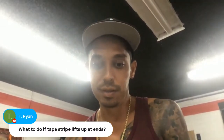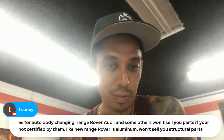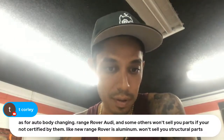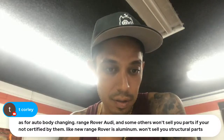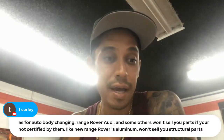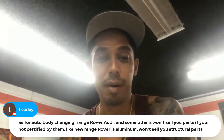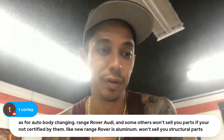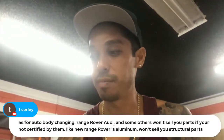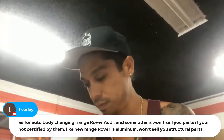And let me get this last question here. As for auto body changing, Range Rover, Audi, and some others won't sell you parts if you're not certified by them. Like the new Range Rover is aluminum, and they won't sell you structural parts. Well, then you just buy it through a dealer. You can buy it through a dealer. Or if you have any auto body shop connections, just have them order it for you. There's always a way around something. The car industry, they just want to monopolize everything. But fortunately, there's still a lot of other cars on the road.